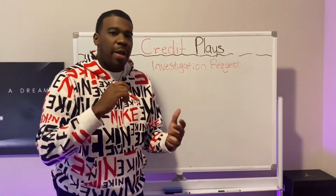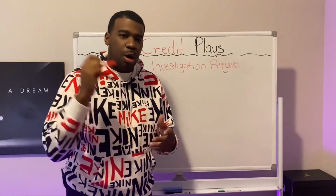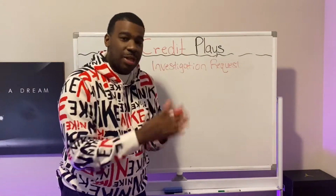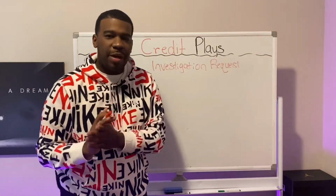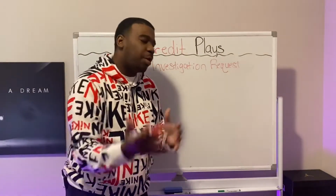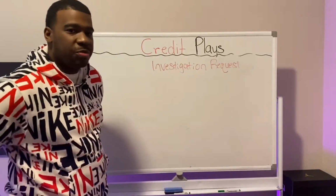So each account needs to be reporting the right dates, all the right dates, the right payment history. All that needs to be reported correctly. If it's not, you use that as leverage to get those removed. Don't ever say it's not yours. You're just using the facts that are on your credit report as leverage to get it removed off your credit report.